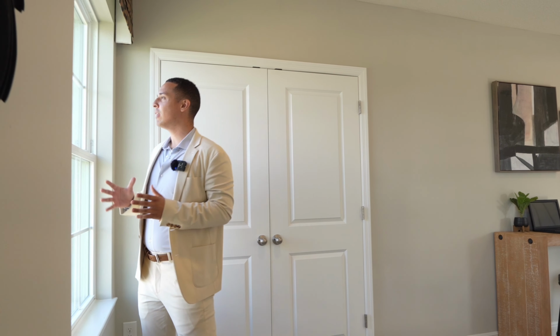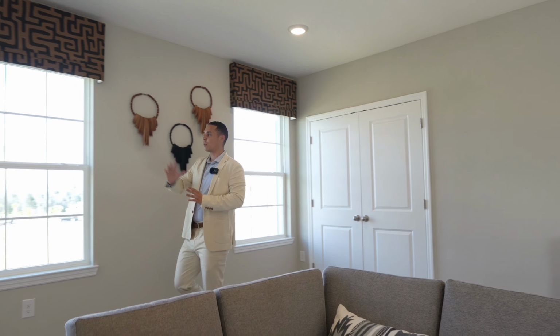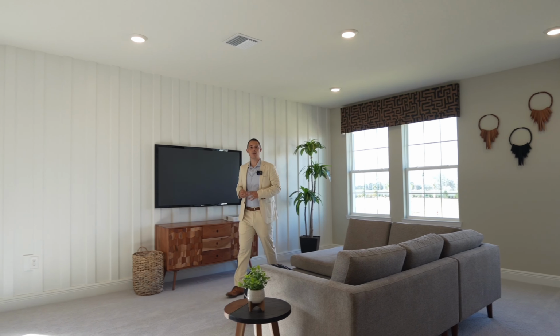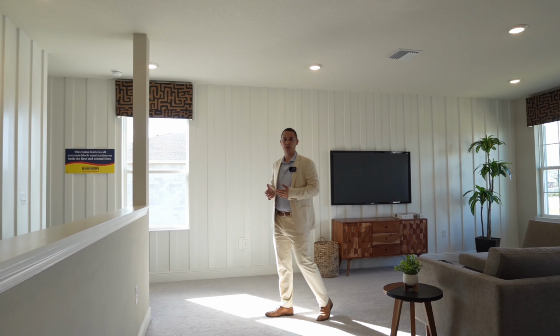And I love that you're gonna have a lot of natural light as well. You're gonna have 1, 2, and 3 windows, just bringing in tons of natural light. These windows are gonna be hurricane resistant as well. As we live in Florida, most homes are gonna come with these hurricane resistant windows.